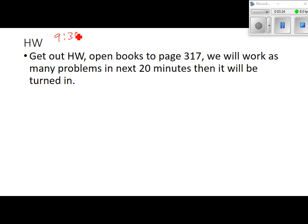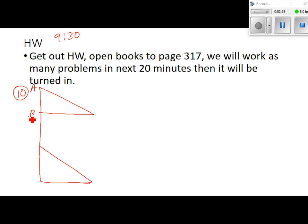Questions? Number 10. On number 10, what's the first piece of given information tell us? BC is parallel to EF. BC is parallel to EF, so I'm going to mark those. Does that tell us that those two are congruent to each other? No.